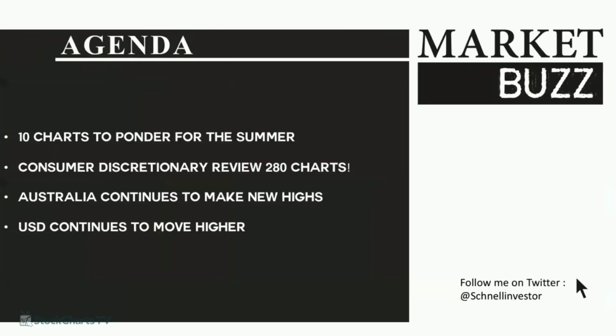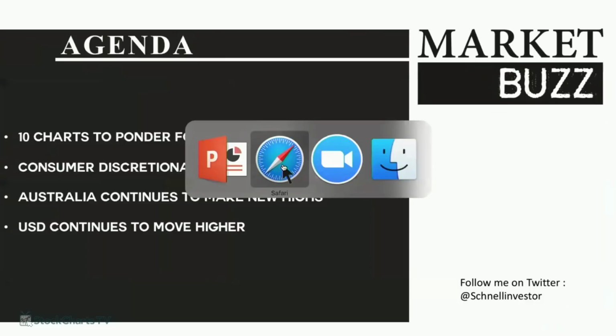Australia continues to make new highs, which is very bullish, and the US dollar continues to move higher, which I think puts pressure on foreign markets. So those are kind of the big issues that we're up against today. We're really only going to cover the top two, but I wanted to make note of these two things: Australia making new highs and the US dollar moving higher. So with those two, let's jump into the charts.